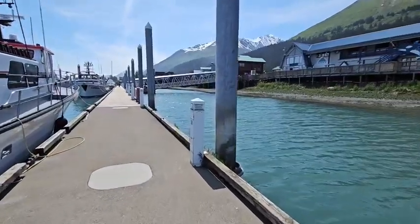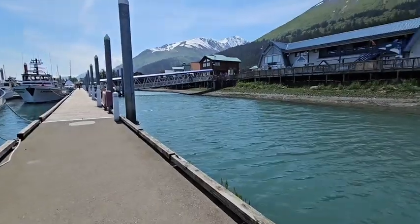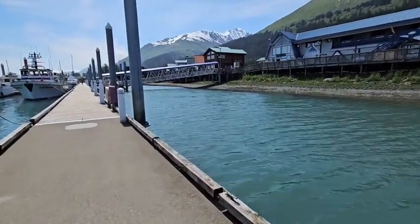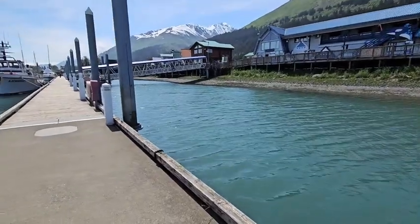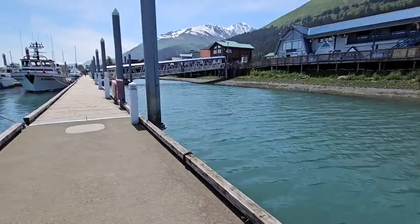This part of the dock that I'm on is the location for the winter polar bear jump they have here in Seward. Every year, a few brave souls plunge right into the 37-degree waters of Resurrection Bay to raise money for people with cancer.